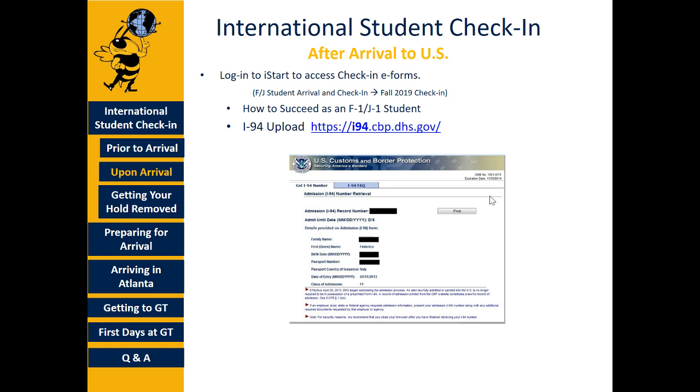The How to Succeed as an F1 J1 student. So this is an e-form that you will complete to affirm and acknowledge that you understand the requirements and regulations as an F1 or a J1 student. There's a lot of important information that an F or a J student should be mindful of and aware of: benefits, things that you are allowed to do on your visa. So submitting this e-form will allow us to provide you with that information, and you're going to acknowledge and confirm that you do understand it. So that is the How to Succeed as an F1 J1 student e-form.